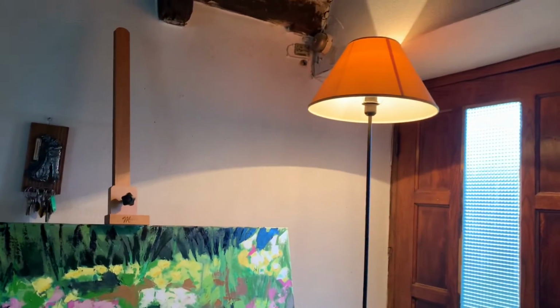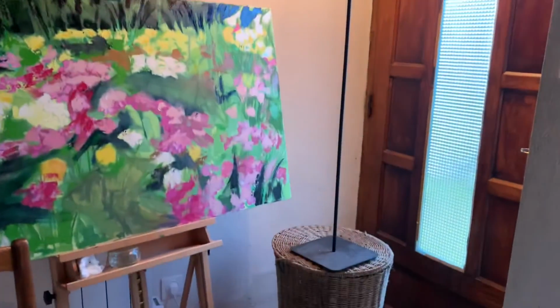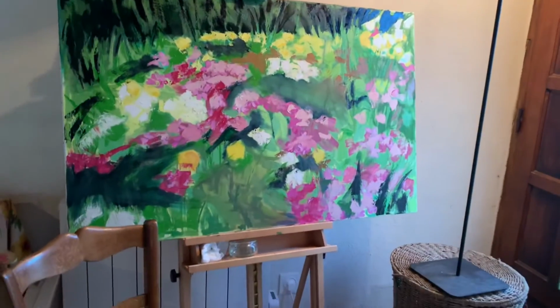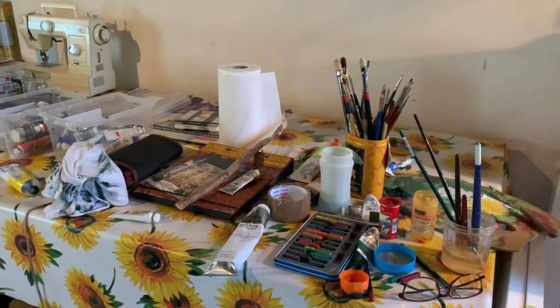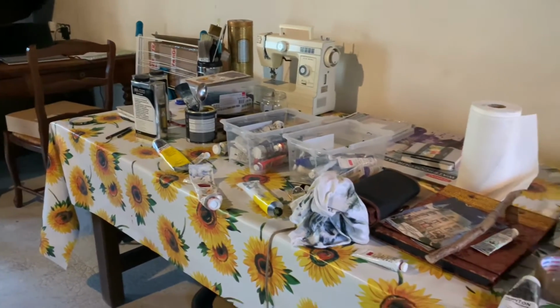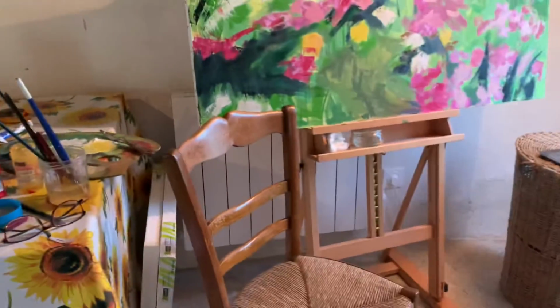You see I'm near the door for some light, but there's nowhere near enough light, so I've also commandeered the lamp as well to give myself extra light. Shows that you can do anything if you're determined. You can find a space and fill it. So I've commandeered the table for my stuff, all my stuff on there.